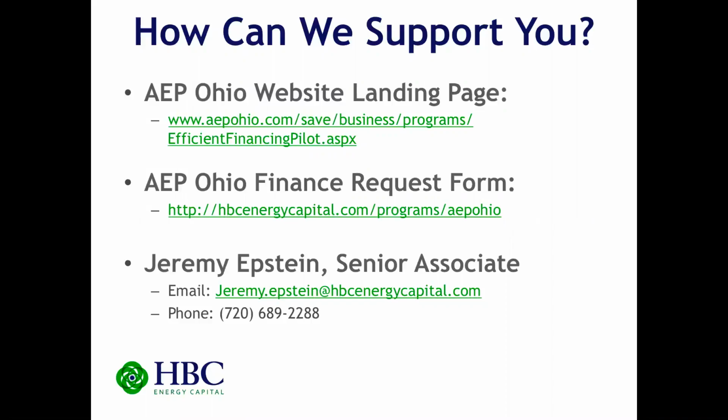We also want to make sure that solution providers and customers understand that the measured life of the equipment has to exceed the loan term. If your equipment is a 5-year measure life, you cannot have a 10-year loan on that piece of equipment. When you're looking to be cash flow positive, I don't think it's an issue, but I just want to make sure folks understand that we cannot exceed that measure life of the equipment.